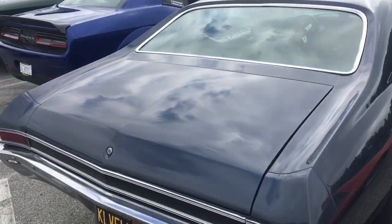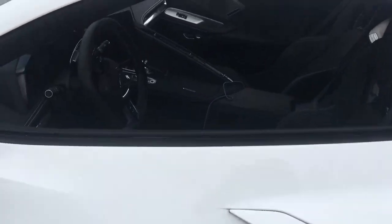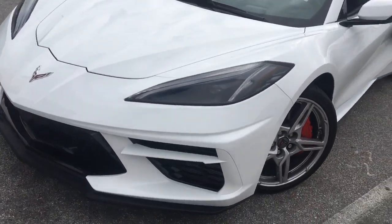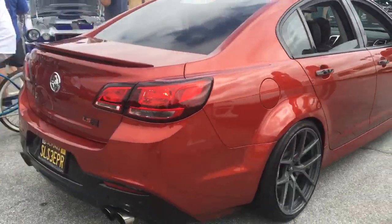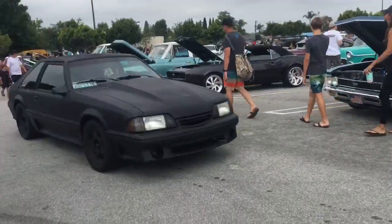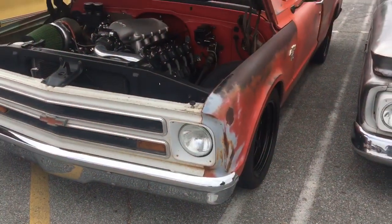68 Chevelle, beautiful. Look at the reflection in that. Hi, Mom. And this is actually the first new Corvette I've seen in the wild. Quarantine Cruise. Telling you, there's something for everyone here. Quarantine Cruise.